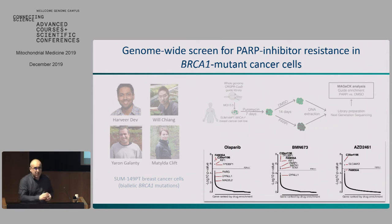We identified some known factors, but we were very excited to see that these screens also identified two, at that time, uncharacterized new proteins. And to cut a long story short, this actually told us two things. One, it told us how cells can evolve resistance to PARP inhibitors in the absence of BRCA1, and it actually told us what BRCA1 does.